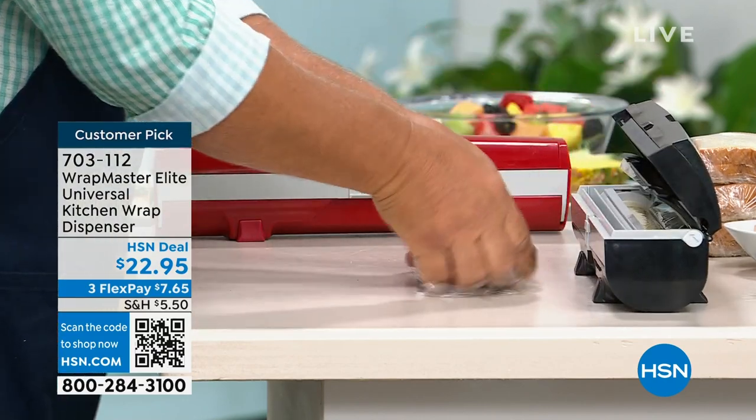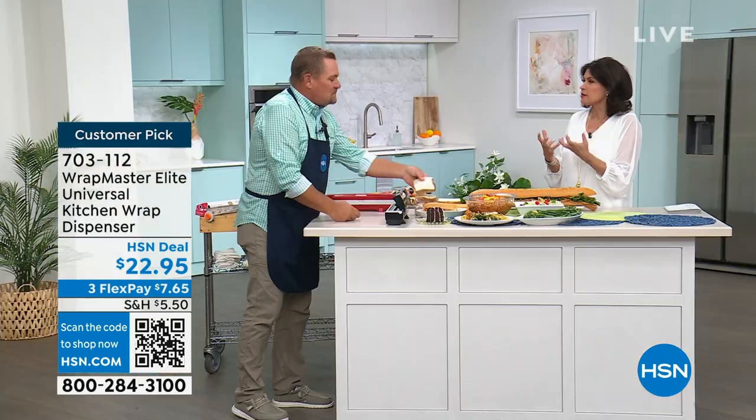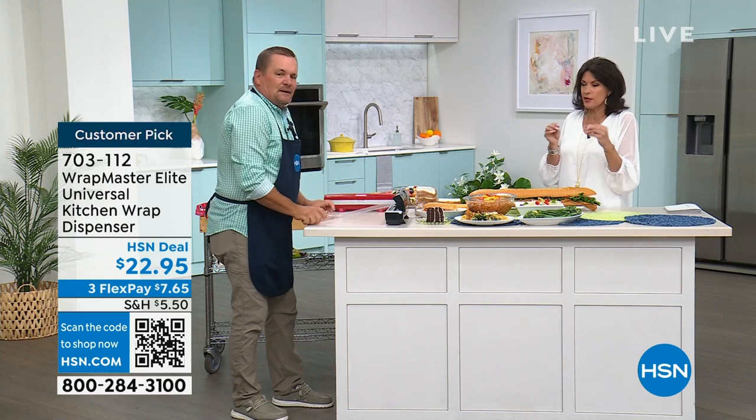Right. Instead of using those zip bags and then throwing them away, which really still keep air all around the product when you use those bags. That's why you don't want to use those.